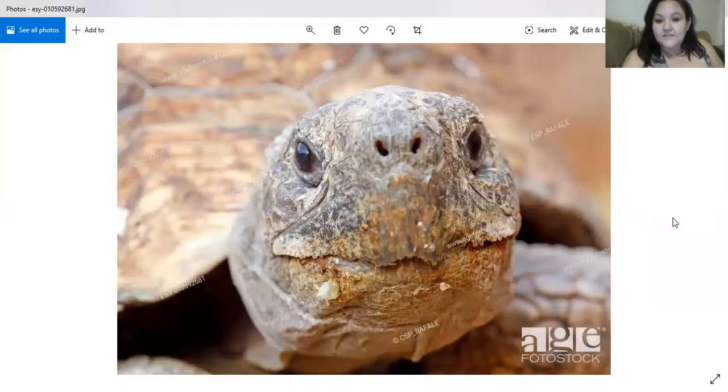There you can see his face nice and close. And you can see how rough all the skin is. It's very hard, his skin. You can see his little nostrils. That's where he breathes. And there's his little eyes.